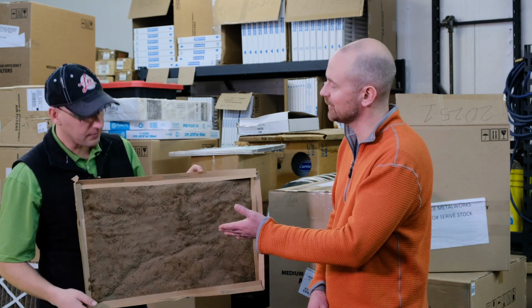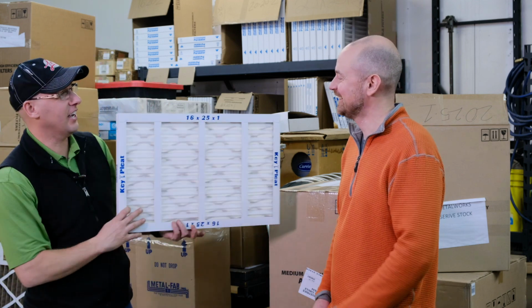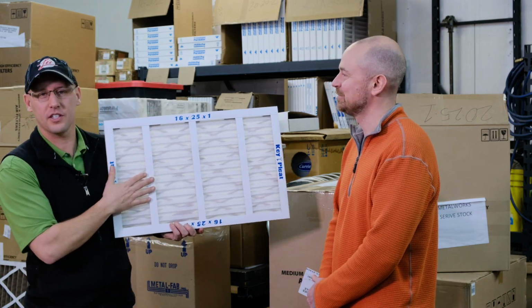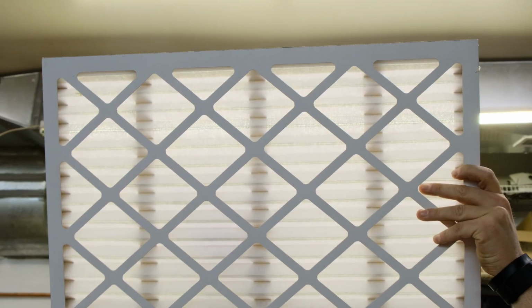So what's a filter supposed to look like? You've got to show a clean one. Great. Absolutely. Let's show what they're supposed to look like. So you saw what they're not supposed to look like. This is a brand new furnace filter. As you can see, it's nice and white. If we do the light test, you can see my hand on the back side of it.